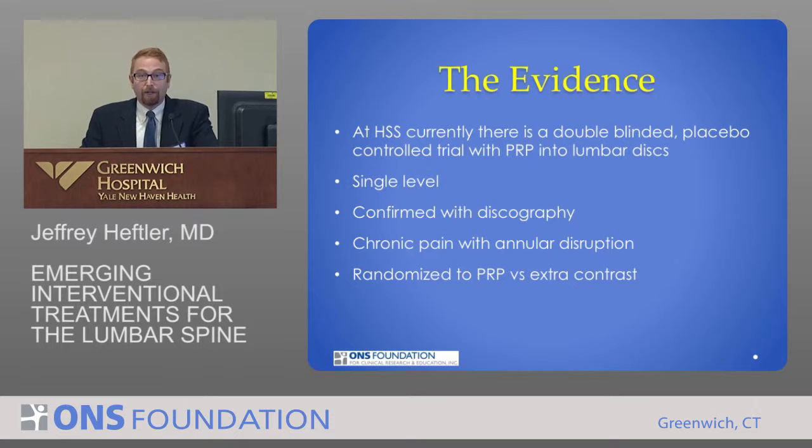So Dr. Lutz at HSS took that and decided to try a double-blinded, placebo-controlled study of PRP into discs, which is a hard study to do because you're trying to convince someone to do a procedure and not know if they're actually getting the real procedure or not. They did a single level, and you had to have an annular tear, which meant it wasn't just discs that were worn down. It had to be a degenerative disc with an annular tear. They confirmed it with discography to make sure they were in the right spot.